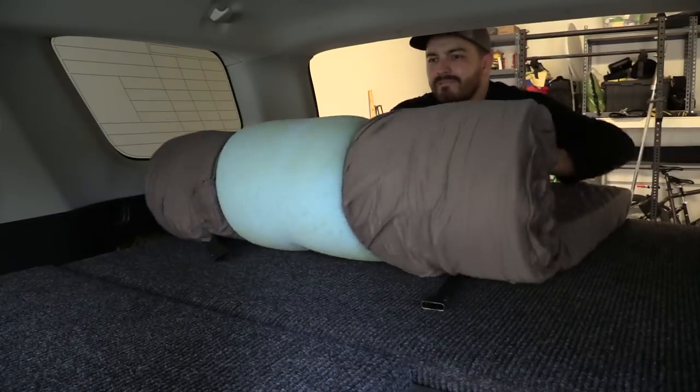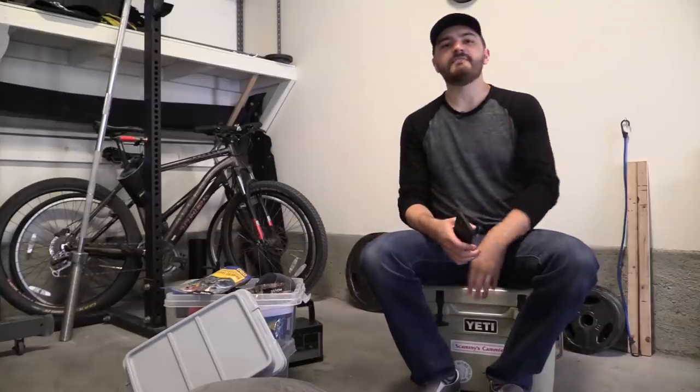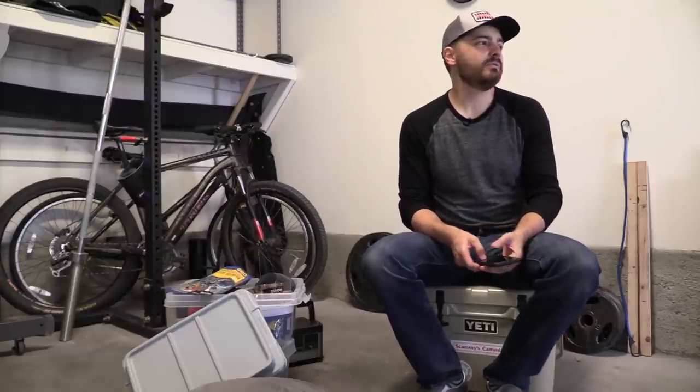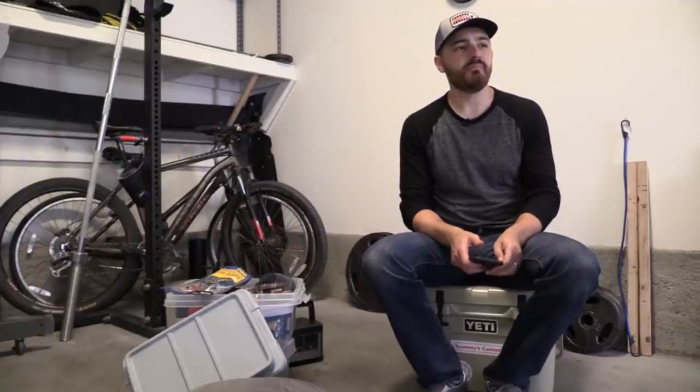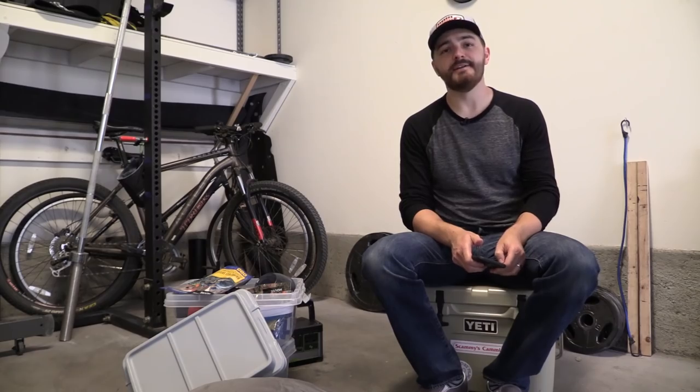So I have my bed platform and mattress all rolled out. This bad boy's gonna be nice and full of Kodak Portra film. And really looking forward to it. It's gonna be nice to get off the grid. So I'm loaded for bear. Just gotta finish packing here, and then tomorrow we ride.